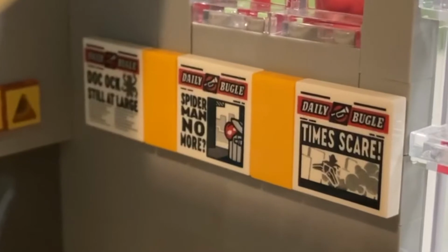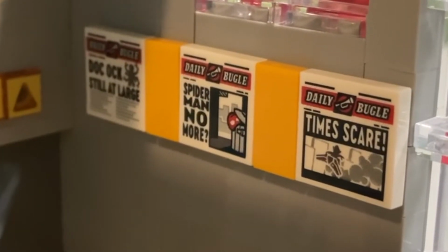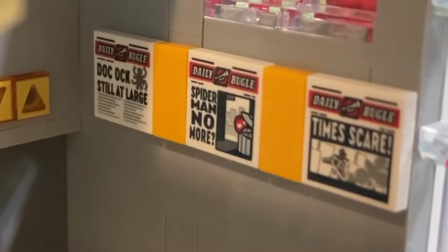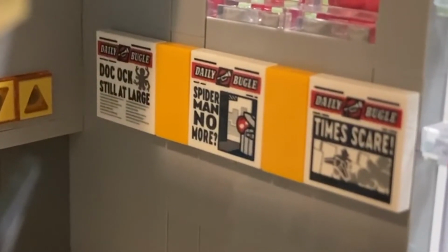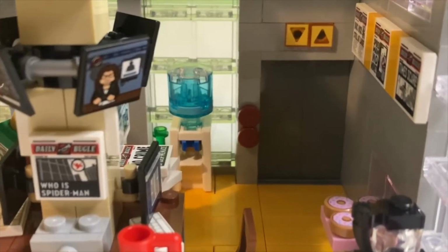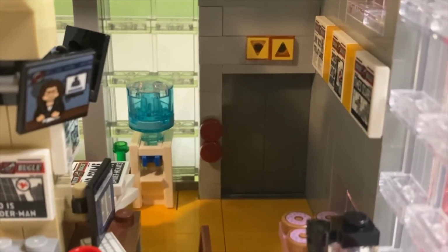I love all these little newspaper prints. They're all really cool references to the Sam Raimi Spider-Man movies. And the leftmost one about Doc Ock is a reference to the 2004 Spider-Man 2 sets. Back here, there is an elevator. Unfortunately, just like with the base and every other floor, it is not an actual elevator they can fit minifigures into. It's sort of like a fake-out elevator.